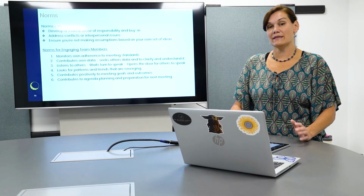So one thing that the norms can also do is ensure, just like the roles and responsibilities, that everyone has a stake in this data meeting. I think it's also a great idea, just like you will change roles and responsibilities in a data meeting and other people will facilitate at times, to share the norms as well. So a different person shares the norms each time so they really truly understand them.